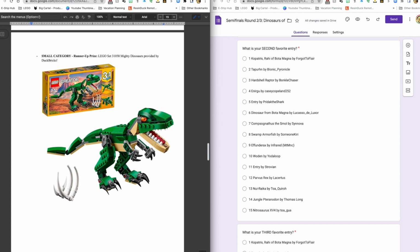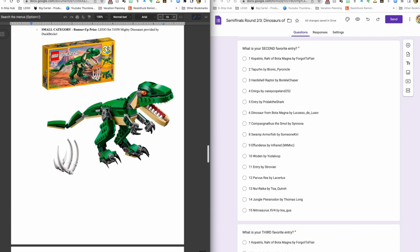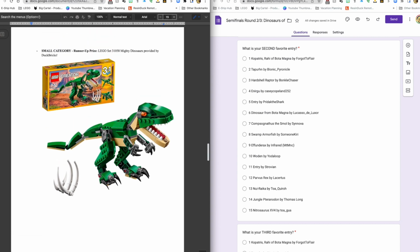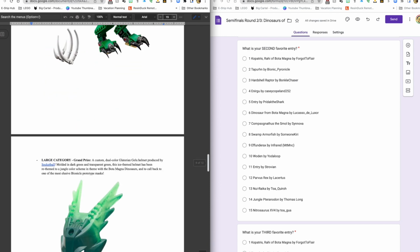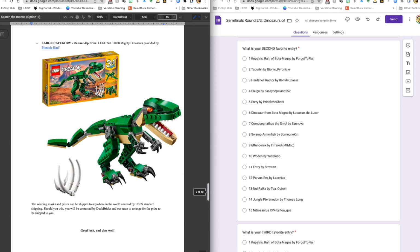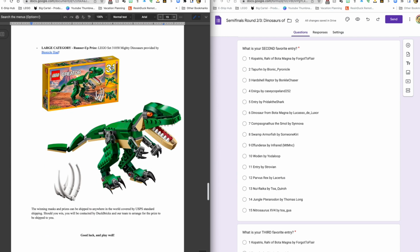Of course, going within the theme of the dinosaur builds, I wanted to give prizes for the second winner as well, so this is the second half prize, which of course will also include a review video on the channel as well. And of course, stay tuned to Duckbricks for even more news, reviews, analysis, and discussion of all things LEGO and Bionicle, especially when I'll be announcing when voting will begin to determine the winners of the large category to win this custom dual-color Glatorian Galu helmet produced by Socketball, molded in dark green and transparent green, plus a runner-up prize provided by Bionicle Iliad as well.